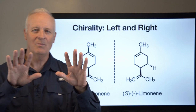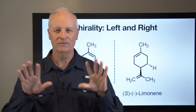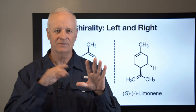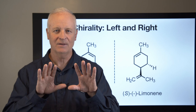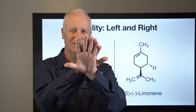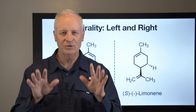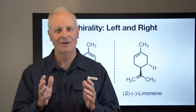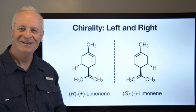Now imagine my hands. They are mirror images of each other. The thumbs are here, if you imagine a mirror right down the center. Okay, let's position these. Now when I take these and superimpose them, where are my thumbs? They're not in the same place. They're non-superimposable. They are two different types. Just like my hands, I call this my left hand and this one my right hand. Well, there are left-handed molecules and right-handed molecules. Isn't that interesting?